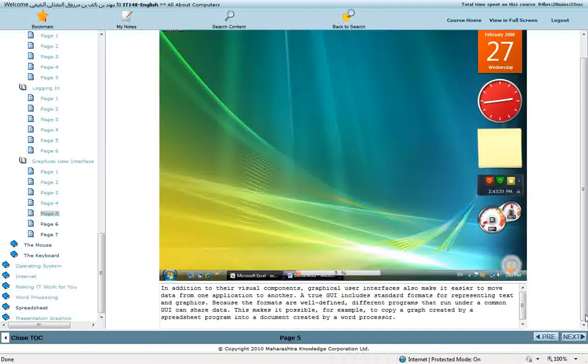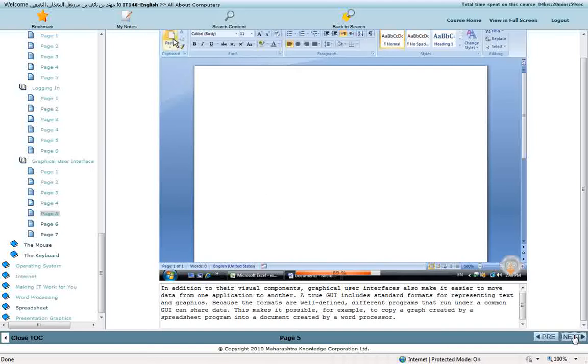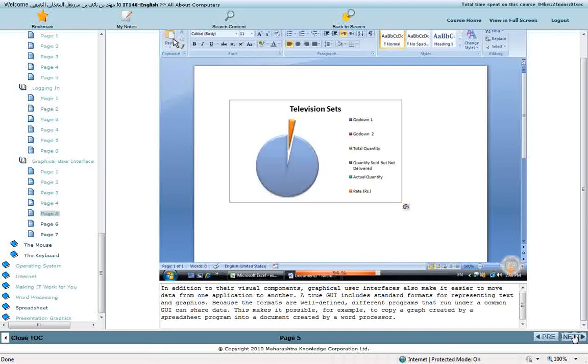In addition to their visual components, graphical user interfaces also make it easier to move data from one application to another. A true GUI includes standard formats for representing text and graphics. Because the formats are well defined, different programs that run under a common GUI can share data. This makes it possible, for example, to copy a graph created by a spreadsheet program into a document created by a word processor.